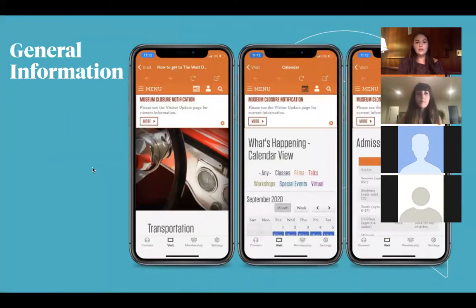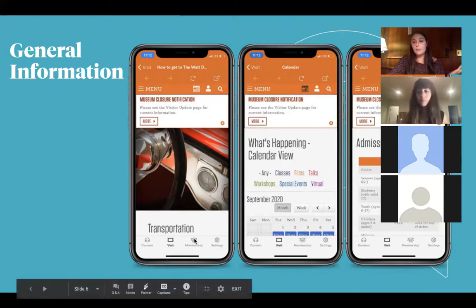So general information, I really like this one because it has the calendar, it has admission prices, and it also has transportation, directions, and how to get there. I like this because it doesn't really link out to the website. It's a link to the website, but you can still purchase the tickets and stuff through here without having to go to Safari or an entirely different website. So that's another new thing that this builder does really nicely. I really like that. And obviously you can see down here, they also have membership information, which is always very important.